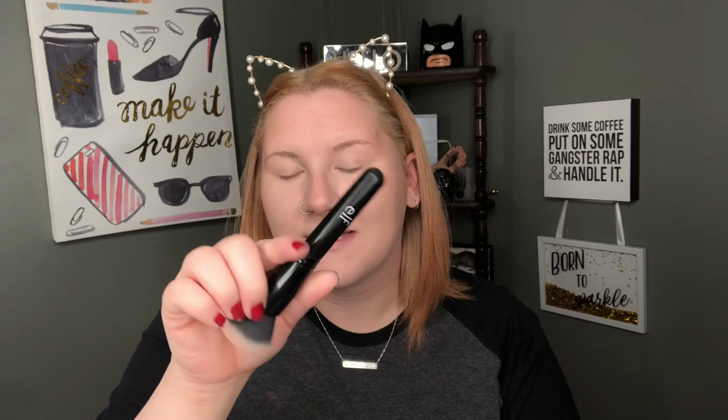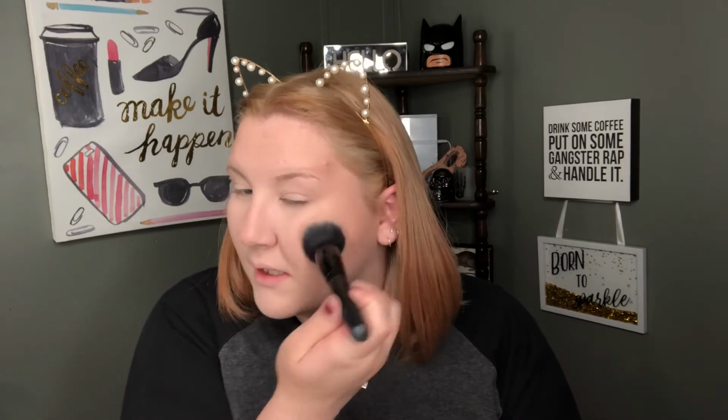This is how often I wear blush. And this is the e.l.f. brush, I don't know which one, because e.l.f. stopped putting the names on their brush handles, and I don't know why somebody would do that. Whatever. I'm gonna tap that out. I'm not gonna take a lot of this blush, because Wet n Wild blushes are very pigmented. And I'm just gonna kind of pat it on my cheek at first.